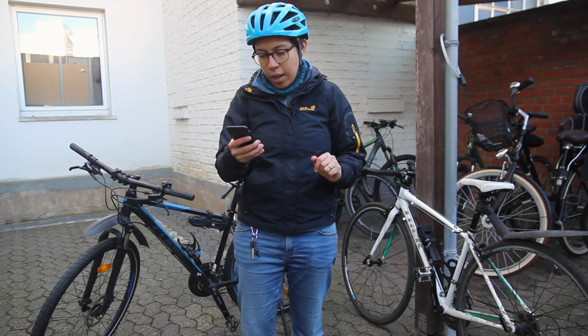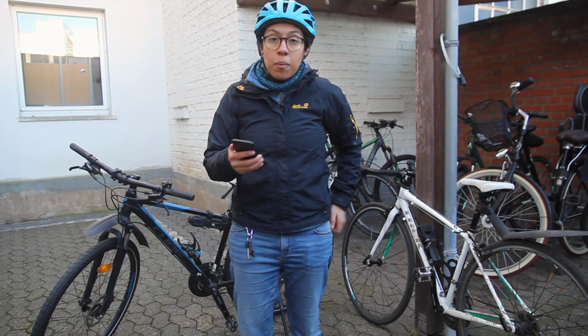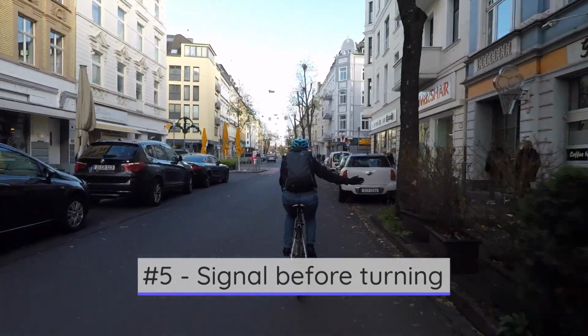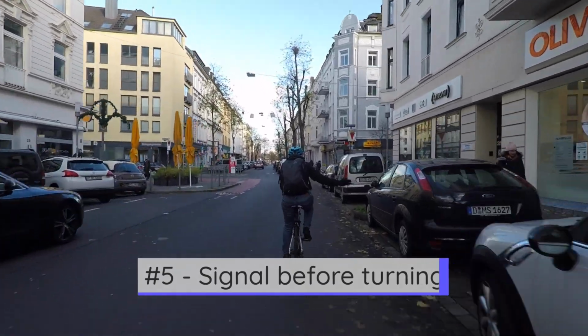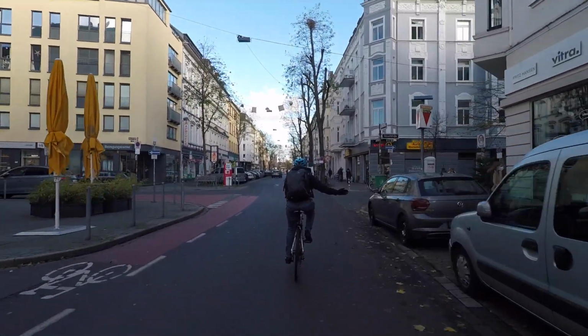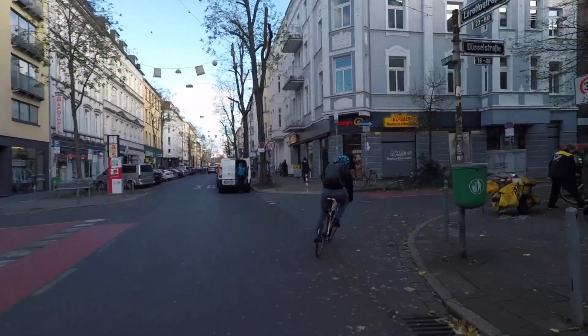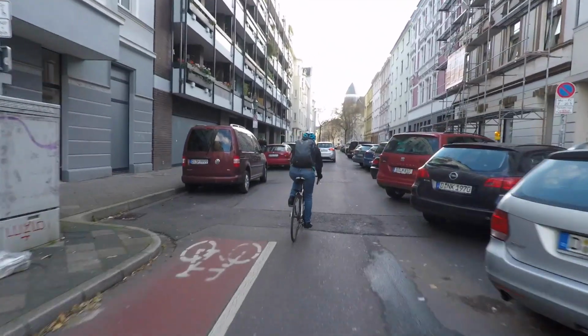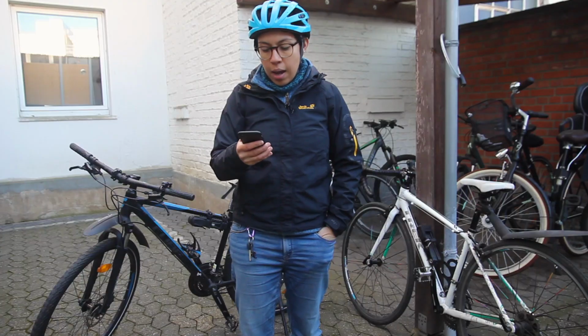Don't be afraid. Okay. Now, tip number 5, you always need to signal before you turn. So if you're turning to the left, you need to signal to the left. If you're turning to the right, obviously you signal to the right. This is to indicate not only to cars that are probably behind you, but pedestrians that are on the sidewalk that you're going to be making a turn so you don't cause any accidents.